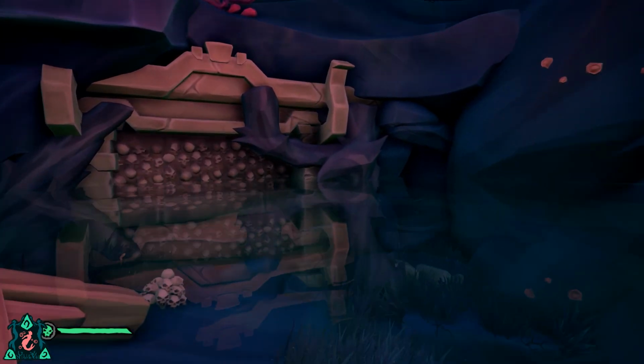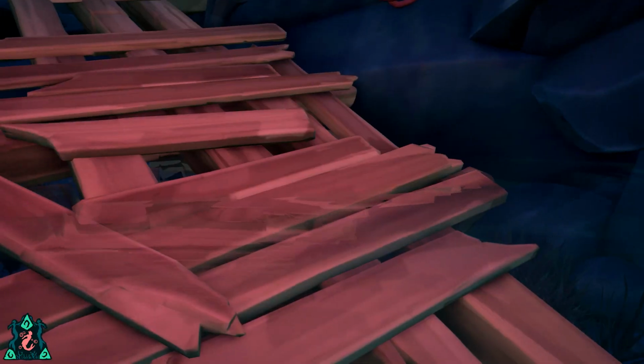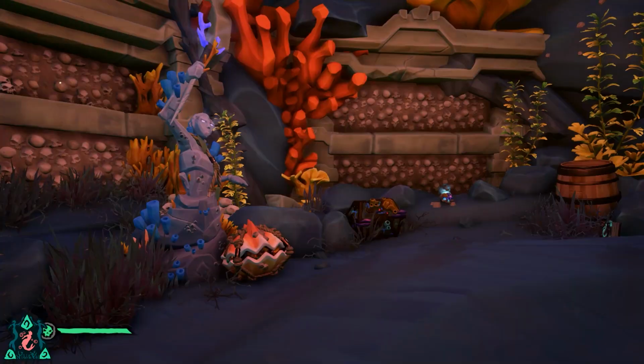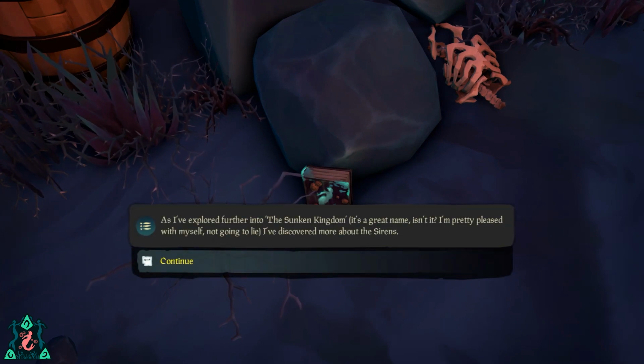Once you've walked out of that cave, swim straight ahead. There should be this wall of skulls over here that you can go up. Go up to the top there, and then beside this mermaid statue is the 5th and final journal. You should now have Mysteries of the Coral Tomb.